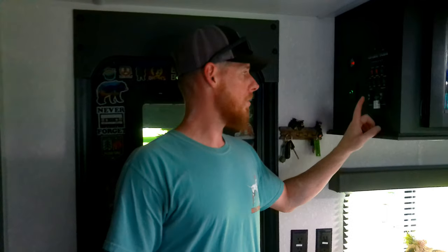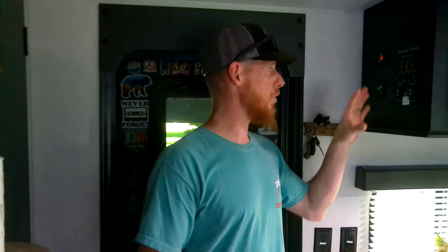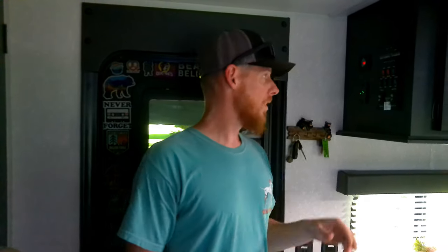But if that wasn't neat enough, there's one of those QR codes on your control panel there. You scan that with your phone, it takes you to an app, you download that app, boom. Heather can do everything on this trailer from her phone. She can bring the slides in, she can put the awning out, she can turn the lights on and off. Everything that you can do from right here, Heather can do it from her phone. That's pretty awesome. And I guess I never thought about that. So that's a pretty neat feature on this new Cherokee 294BH that we just bought.